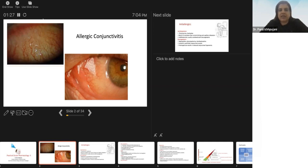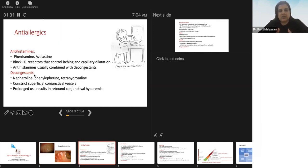So we have to relieve the symptoms of these patients, else it is a cosmetic blemish because the eyes are always looking red and pink. Although they are not infective, everybody else around the patient is concerned that this can be contagious and they can also get an infection. So first and foremost, you have to make the patient comfortable because itching is really, really troublesome. So we give antihistaminic drugs.